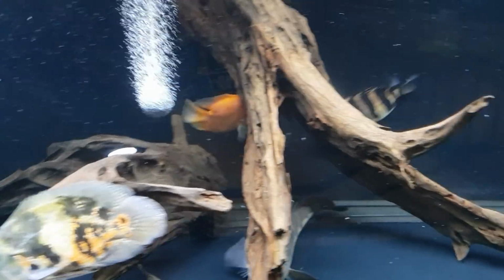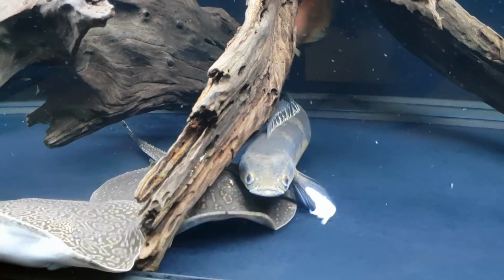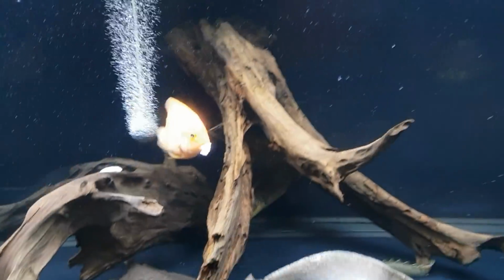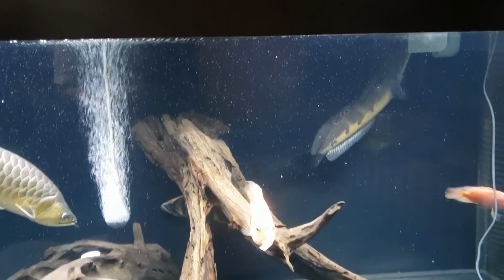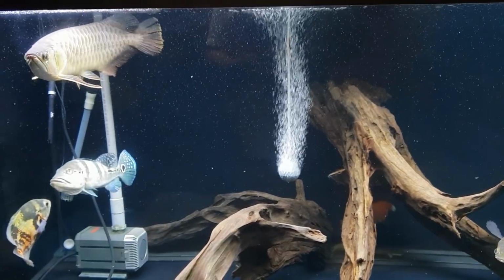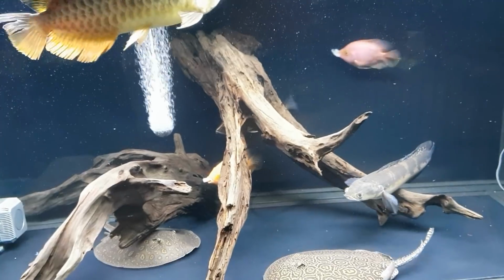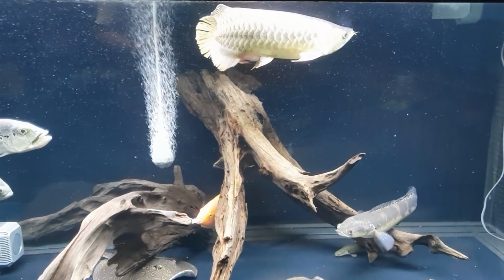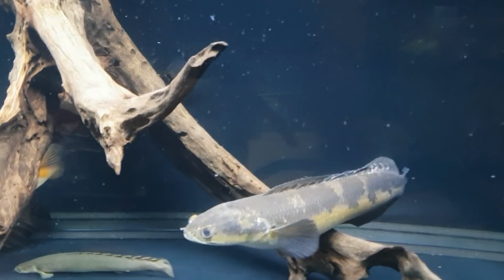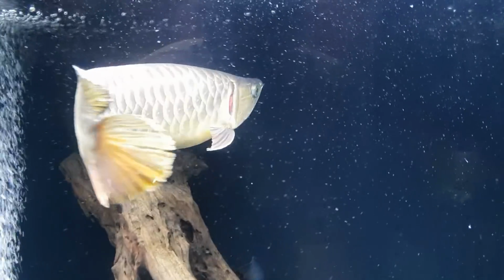And previous video, someone was asking what kind of channa this is. This is an emperor snakehead. He has some torn dorsal fin because of fighting with my arowana.